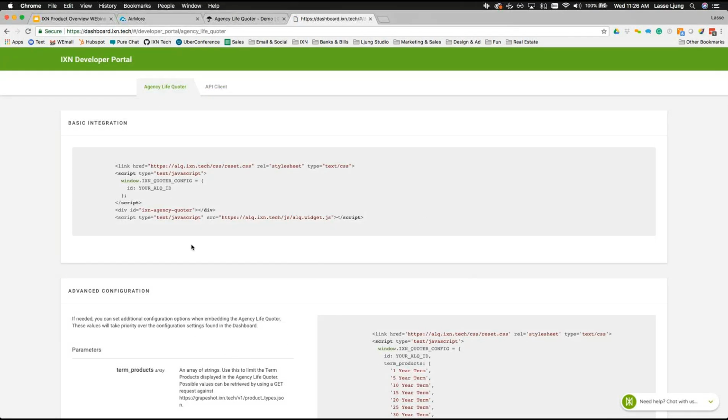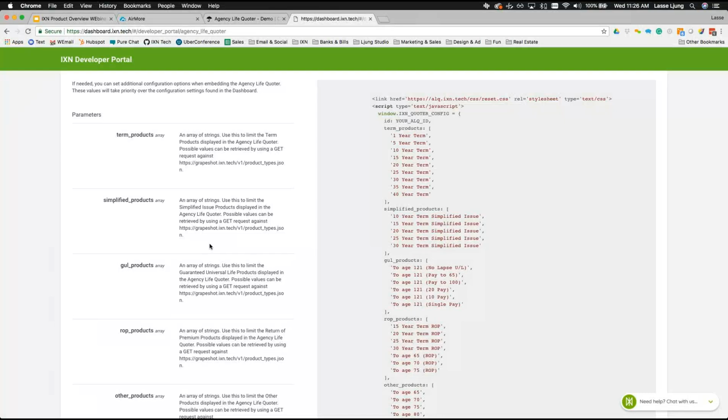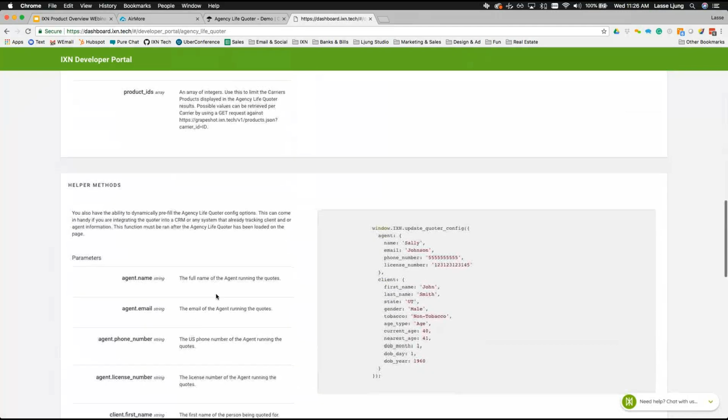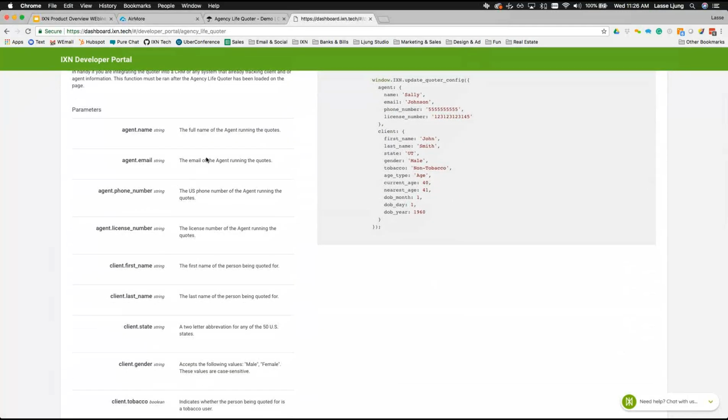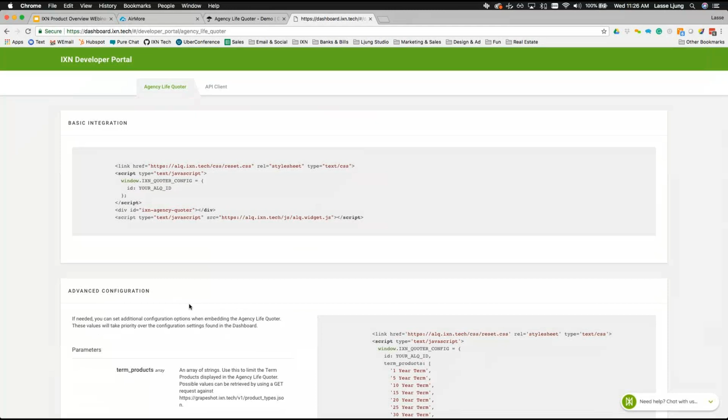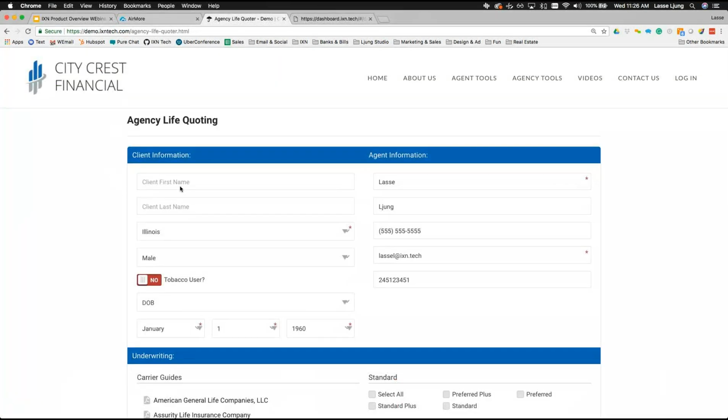But if you click on Agency Live Quoter up here, you can share this with your developer, and your developer can see how you can build out different solutions. You can have it auto-select the carriers and the products based on the user, if you want to do things like that. There's a bunch of helper methods for auto-filling fields and things like that. So there's a bunch of good information here for how to develop more robust features and advanced configurations into the Agency Live Quoter. So that's one of the things that's unique about us.